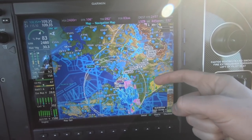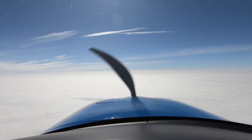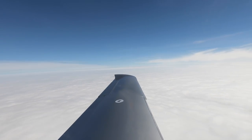So our original plan was to head over to Zurich, but things have changed a little bit now. Where are we heading to? Yeah, so we're going to go into Bern, and it's about a 2-hour and 40-minute flight. And then if the weather's good enough, which it may or may not be, depending on how the clouds have moved, we'll cancel the IFR before we touch down. We'll go for a quick spin through the valleys, see those skiers, and then come back and land in Bern.